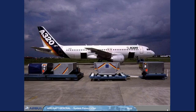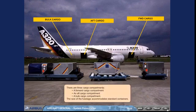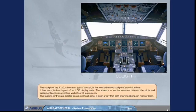There are 3 cargo compartments: a forward cargo compartment, an aft cargo compartment, and a bulk cargo compartment. The size of the fuselage accommodates standard containers. The cockpit is designed for a 2-member crew operation with 1 or 2 observer seats. The cockpit of the A320, a 2-man glass cockpit, is the most advanced cockpit of any civil airliner.